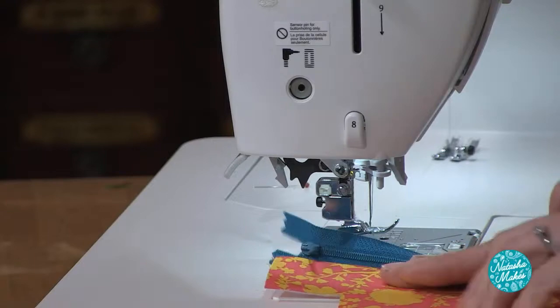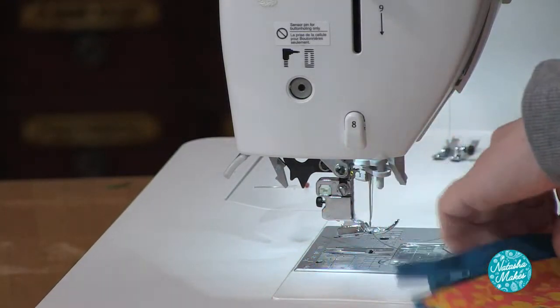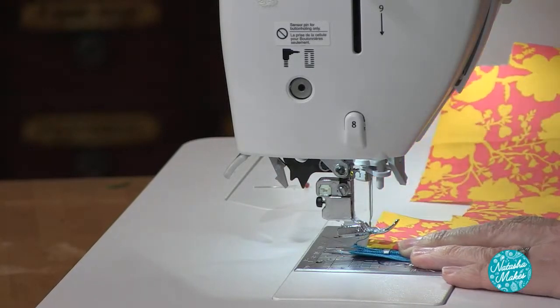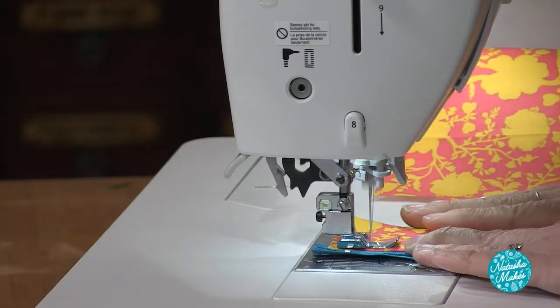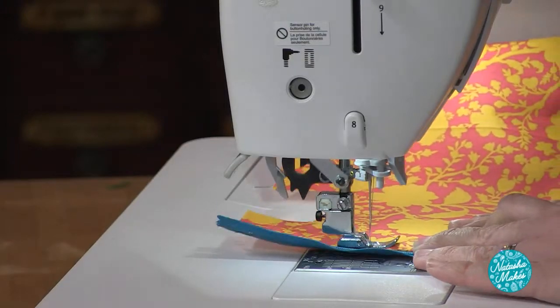And then just press your zip like that. You can take it to the machine, you can press it if you want. But you're just going to top stitch. Normally you'd do this with your lining fabric as well, wouldn't you? But I just want that fabric to sit away from the zipper so that it doesn't interfere.